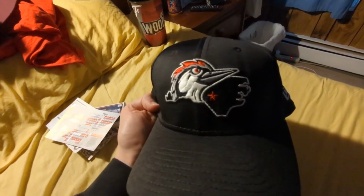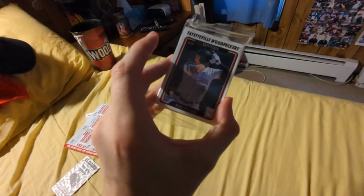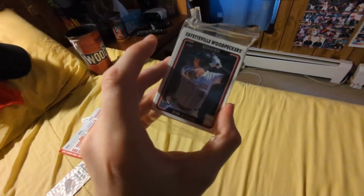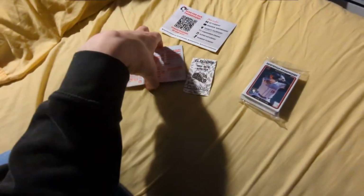There's not much more of this. The state of North Carolina, the woodpecker, the MILB logo on the back, all the workings, and we have the card pack from there. I actually kind of what I was saying before, I probably bought this at the same time I bought the 80 Deuces stuff. Because I already had this in my pile down there. Which I am slowly tearing through now that I'm uploading regularly, which is good.